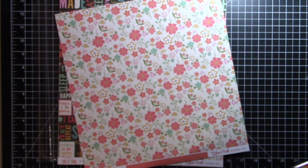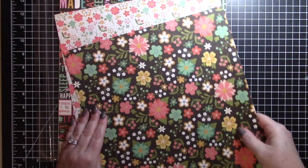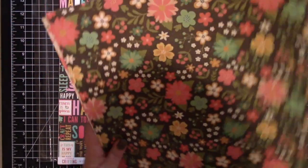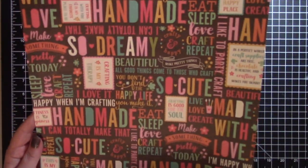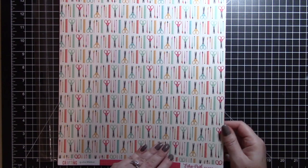I want to see how it matches the other floral. I got to put them together. Look at that. I love those. They're so cool. And here we have a whole bunch of words, which is cool. I love that paper. And then dots on the back. See, some are easy. I'd use the words, not the dots.